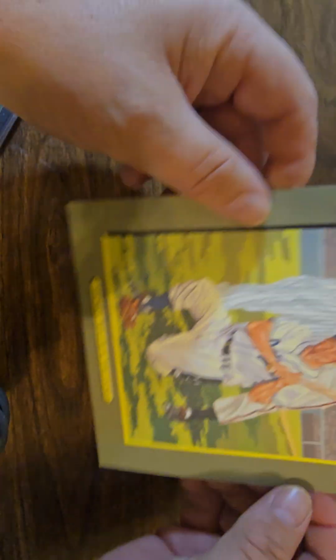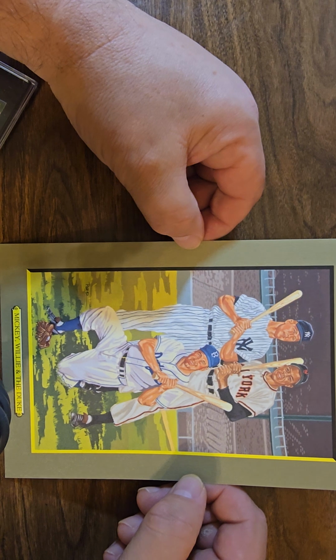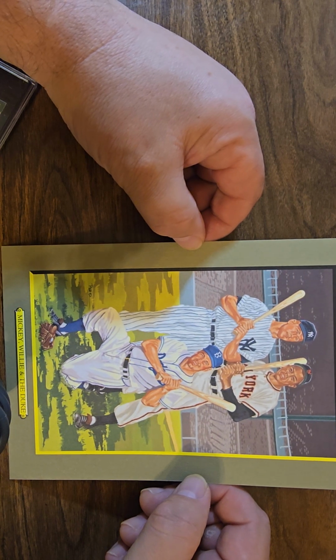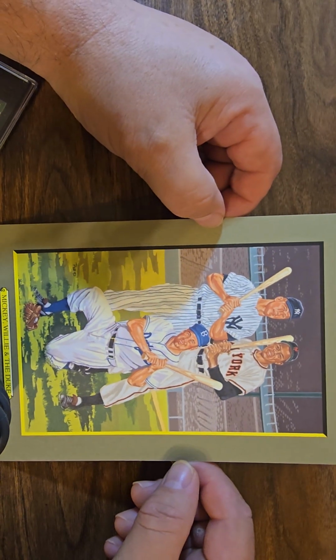And really what these three mean to baseball, and really to our hobby, and just that golden era of New York baseball with the Yankees, the Giants, and the Brooklyn Dodgers. And what a time to have been living in New York and to have been a baseball fan.